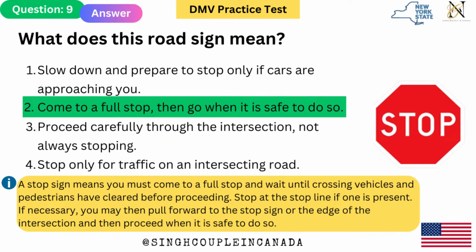The answer is 2. Come to a full stop, then go when it is safe to do so. A stop sign means you must come to a full stop and wait until crossing vehicles and pedestrians have cleared before proceeding. Stop at the stop line if one is present. If necessary, you may then pull forward to the stop sign or the edge of the intersection and then proceed when it is safe to do so.